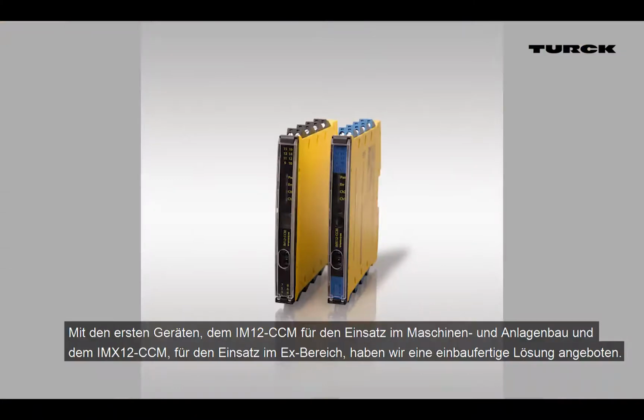With the first devices, the IM12 CCM for use in machine and plant construction and the IMX12 CCM for use in X areas, we offered a ready-to-fit solution. The CCM modules can be installed and even retrofitted in almost any control cabinet or any protection enclosure. The control cabinet guards offer 3 sensors which monitor the environmental parameters, temperature and humidity, and as well the distance to the control cabinet door.